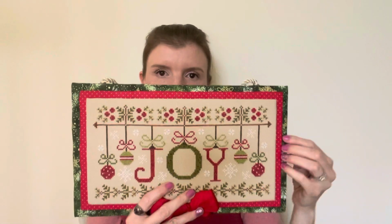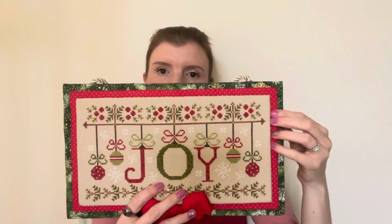And I'm gonna FFO it, much like Ornamental Joy. I'm not doing 3 layers. I'm gonna have a stitch layer and one other layer. So I need to go to Joann's and get a fabric that's kind of teaching related, young child related, something like that, to back it up in. And then I'm gonna just put a little hanger on there.